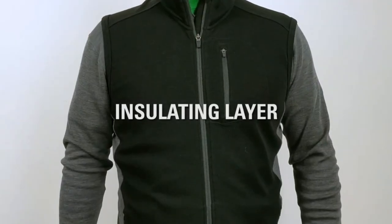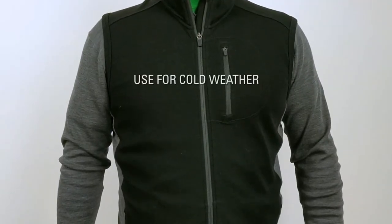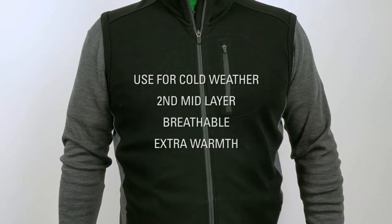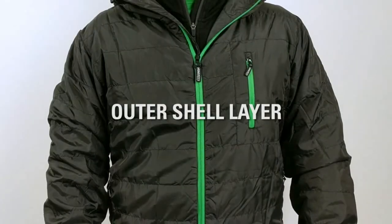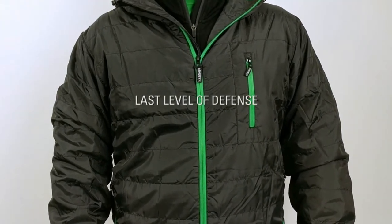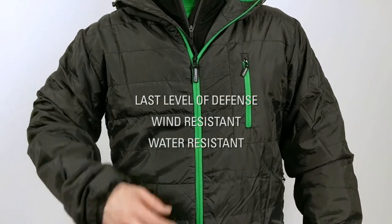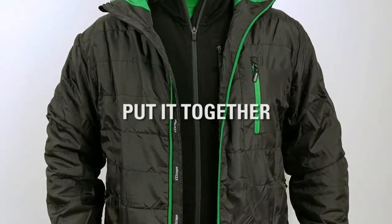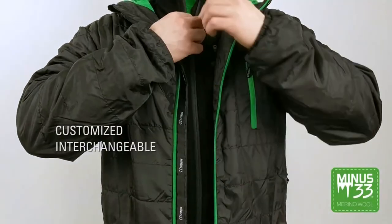The insulating layer is used when the weather is colder. It's a second breathable mid layer that provides extra warmth. Your outer shell is your last level of defense against the elements of nature. It should be wind and water resistant, packable, and breathable. Layering systems are customized and interchangeable.